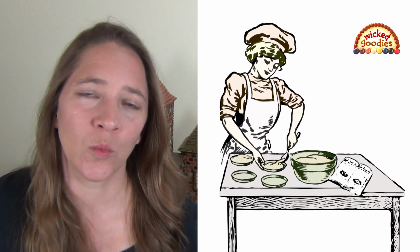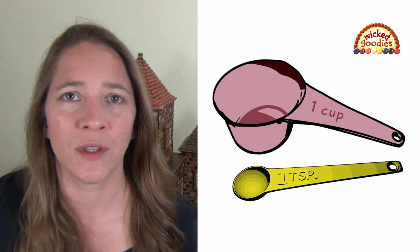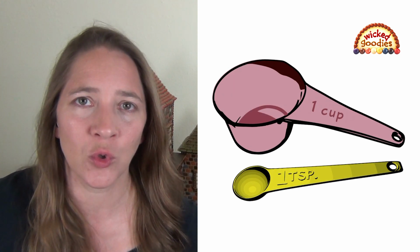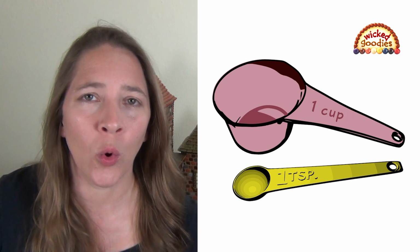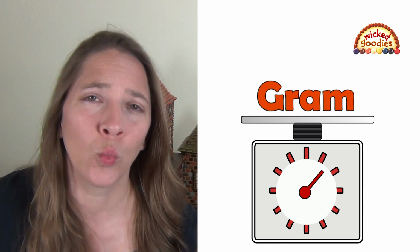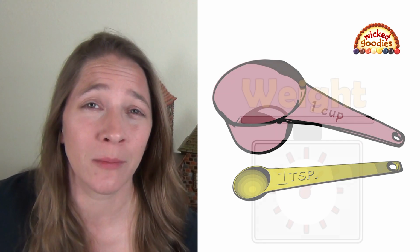Let's back up and talk about weight and volume for a minute. Whenever we measure ingredients, we have two choices. We can measure according to volume, which is the amount of physical space the ingredient takes up, such as in cups or tablespoons, or we can measure according to the weight on a scale, such as in pounds, ounces, or grams. At home, we tend to measure by volume. In the bakery industry, we tend to measure by weight.